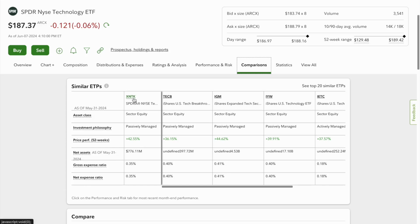So if you look here, XNTK, the Spider Technology ETF, these are the snapshot features of it. Passively managed, up 42% in 52 weeks. Gross expense ratio 0.35%, compared to its competitors here at TECB, only made 36%, IGM 44%, IYW, the iShares US Technology ETF, 0.4% expense ratio, made 39%. So it is beating them. So there's definitely something to consider.